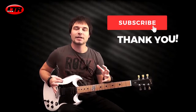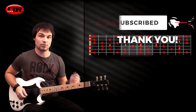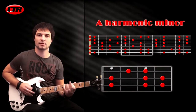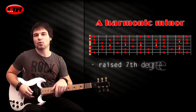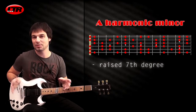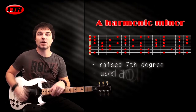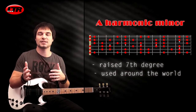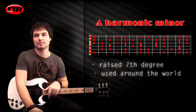Now, harmonic minor has a very distinctive sound because of the raised 7th note. It has a certain Indian or Middle Eastern character to it, depending on how people label it. But in essence, it is used in all corners of the world, from old times through classical music to modern-time pop, heavy metal and electronic music.